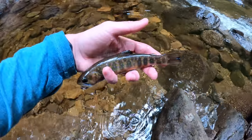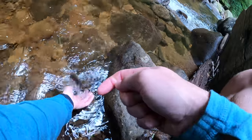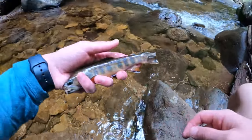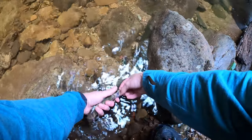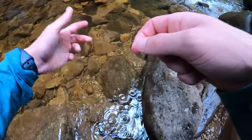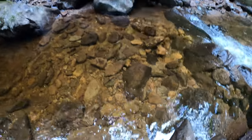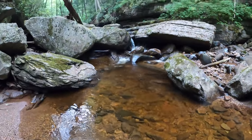Pretty fish. And the parr marking on these brook trout, and this creek especially, are incredible. Go ahead and pop him off. Oops. All right, there he goes. Oh, I thought he went down the hole. I was like, man. Sweet, guys, sweet. This is a beautiful hole, too. Look at this hole. Man.